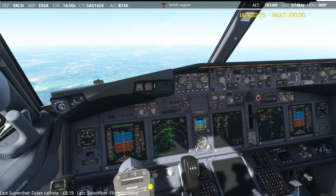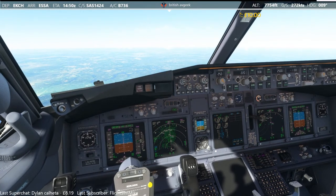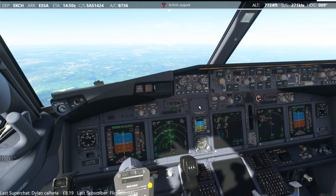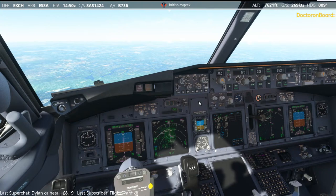Arlanda traffic, load 458, line up runway 19 left, right. Bit of 1600 foot per minute. Arlanda traffic, Nordic 3196, short final 26.